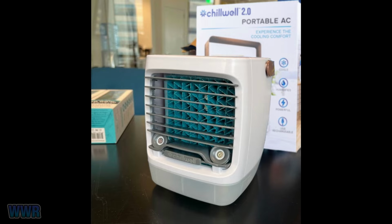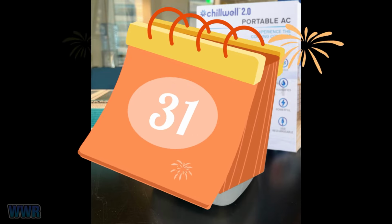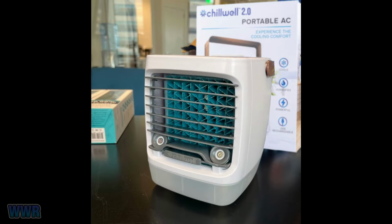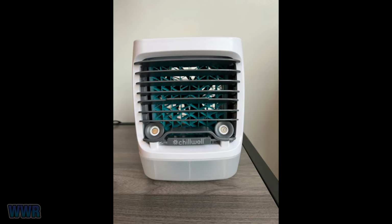How often should you replace the cooling cartridge? It is recommended to replace the cooling cartridge every 1 to 3 months, depending on usage. The cooling cartridge is made of a sponge material that absorbs water and helps to create the cooling effect. Over time, the sponge may become clogged with mineral deposits or dirt, which can reduce its effectiveness. To replace the cooling cartridge, simply open the front cover of the device and replace the old cartridge with a new one.